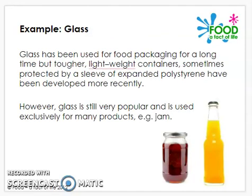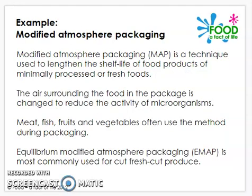Glass has been used for a very long time, but I think that they've found that plastic is a little more friendly to use. It's less easy to break. But there are some products that just still come in a glass jar. Jams, pickles, olives, things like that. We see pasta sauces; those tend to still come in glass.